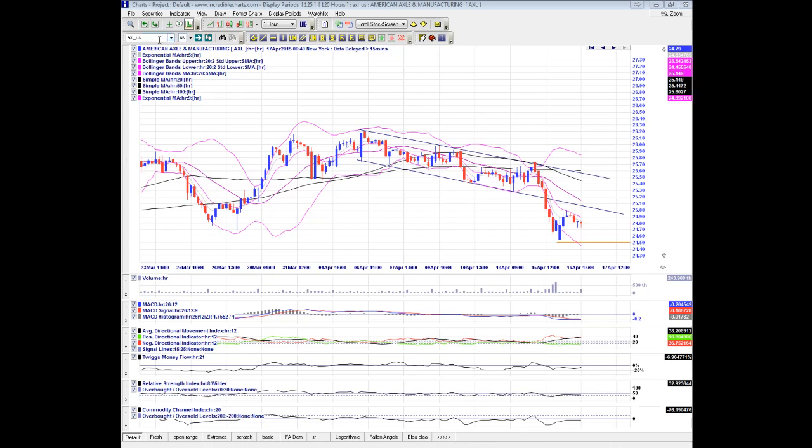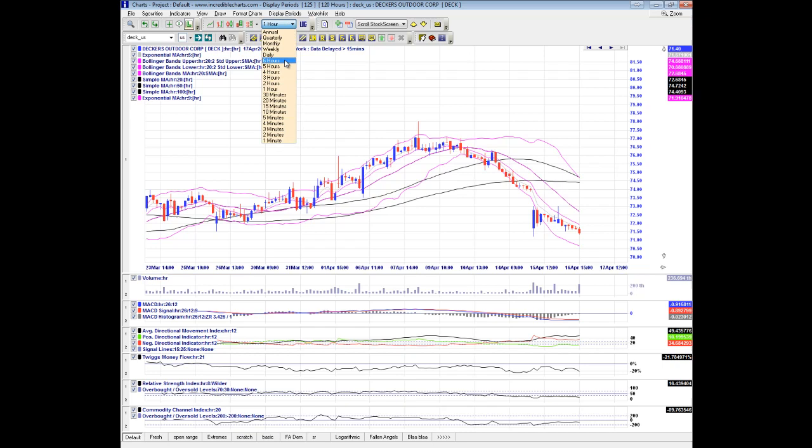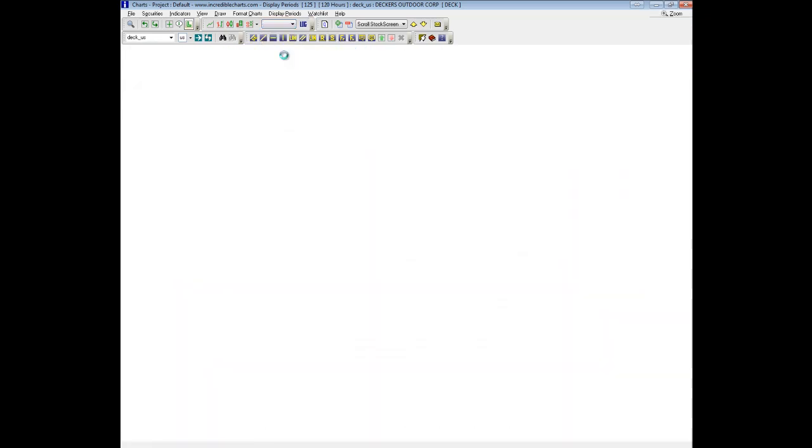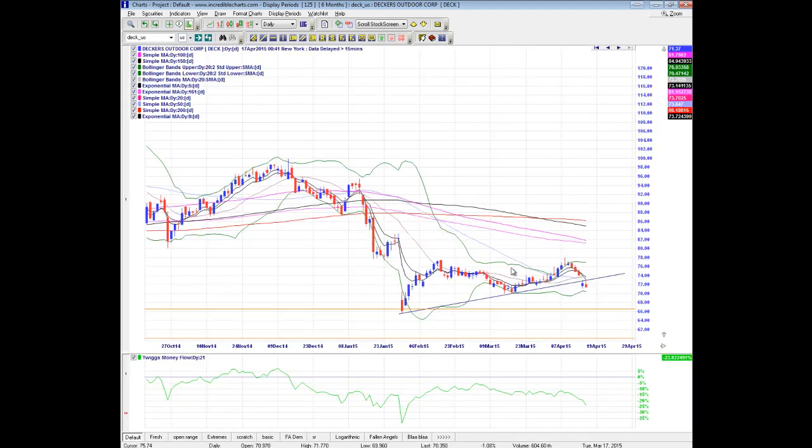Okay, moving on. DECK, also kind of an outdoors company. It's kind of in the home furnishings and renovations, and so forth. Another breakdown play, and this is purely and simply a short-term play, looking at a break of 71.17 down to 67.17, so $4 to the downside, or just over 5%. And I'd look at a stop at 73.17, so $2 of risk on the upside. So about a 2-to-1 risk-reward ratio, and we'll see how that one pans out. And that's DECK.